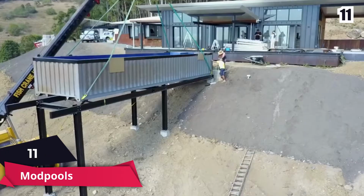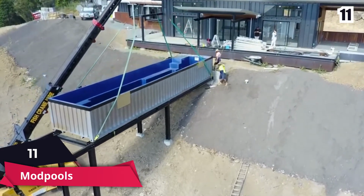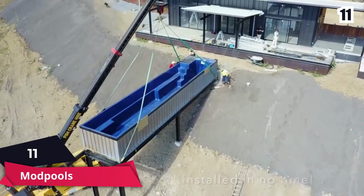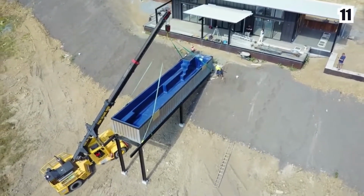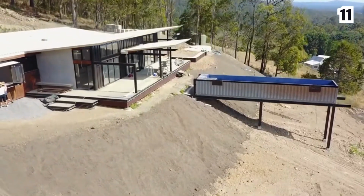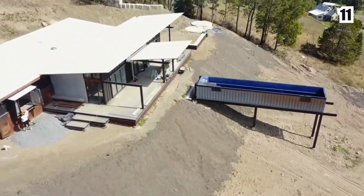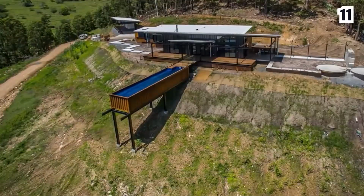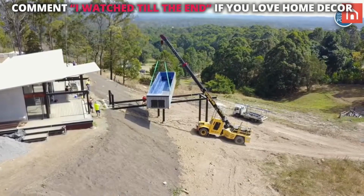Number 11, mod pools. Shipping containers have been converted into houses, stores, and even urban farms, but mod pools offer these repurposed buildings a brand new lease on life as backyard swimming pools. Mod pools are simple to set up and transport, and they come with a variety of cool features including heaters, jets, portholes, and smartphone-controlled LED mood lighting.